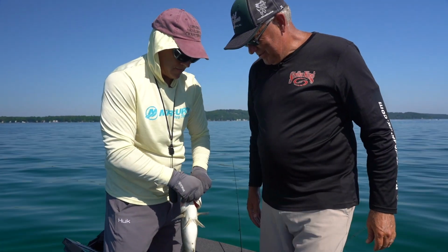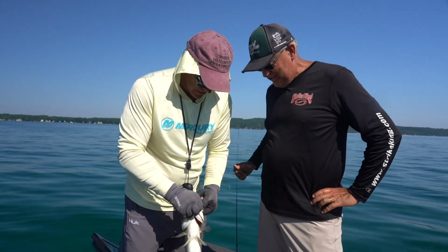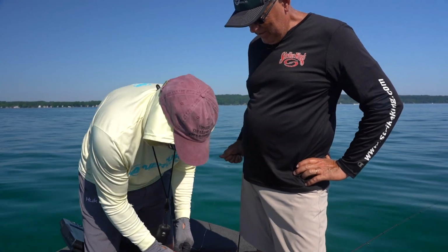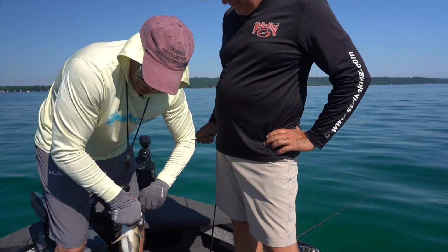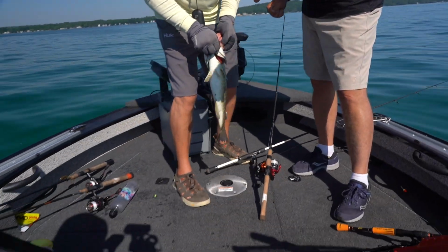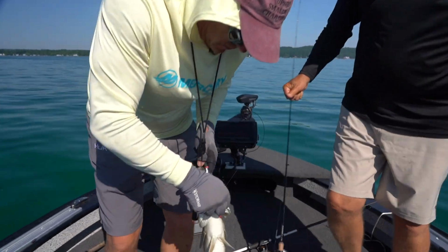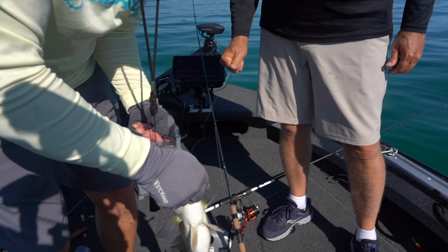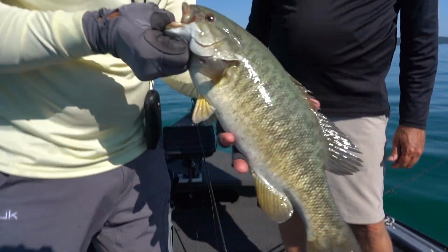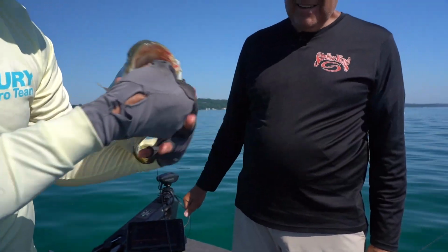I tell you what, Traverse City has got to be one of the premier smallie destinations in the country. Oh, absolutely. Look at the color of this one. Oops. Did you need pliers? Just get the hook out of his mouth here. Got him right in the bone there. Yeah, you need pliers? Yeah. It's right there. Thank you. He's not hooked deep, he's just hooked in that solid part. The bait's still in his mouth. Beautiful. Thank you, sweetheart.